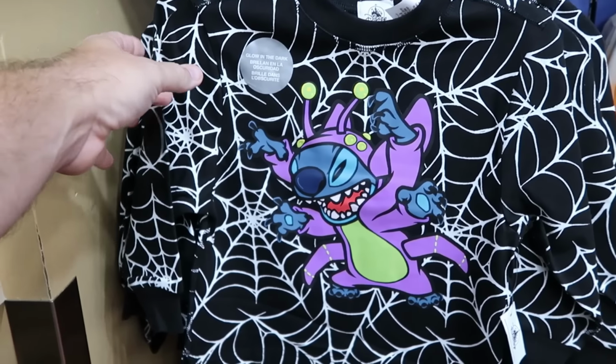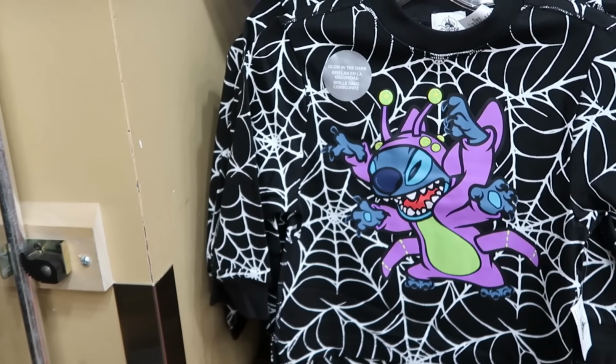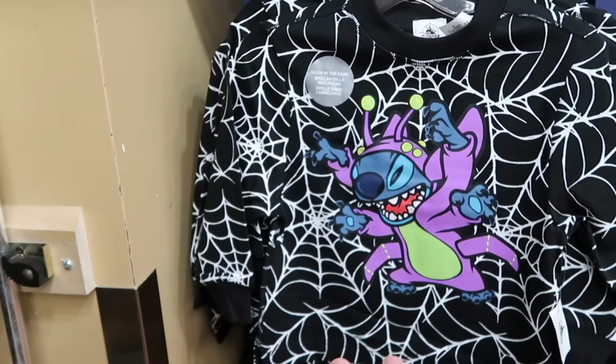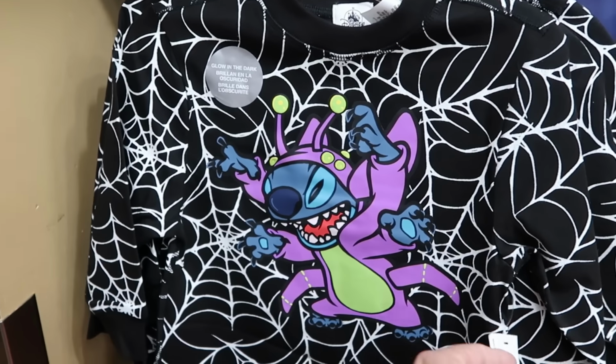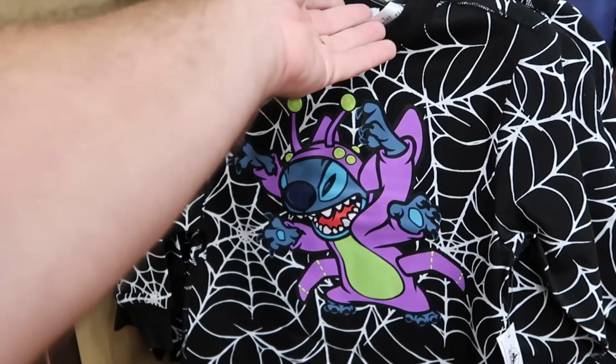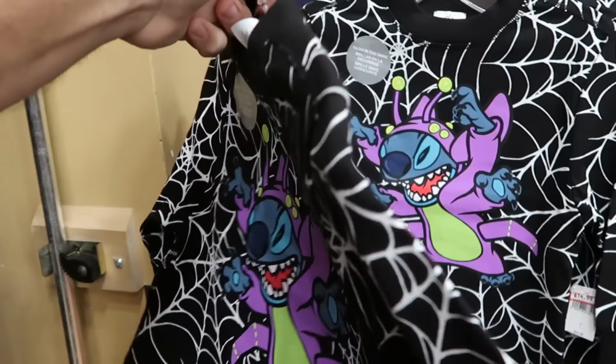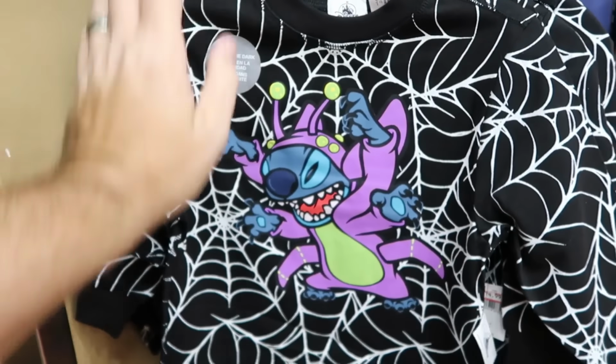A bunch of really nice things going on in the kids section though, like this long sleeve shirt. This one is for the Halloween. You have a Stitch in his Halloween costume. This one does glow in the dark as well with all the cobwebs. Only $15, marked down from $45. The backside has the lime green lettering for Walt Disney World, but they do have these in so many different sizes.